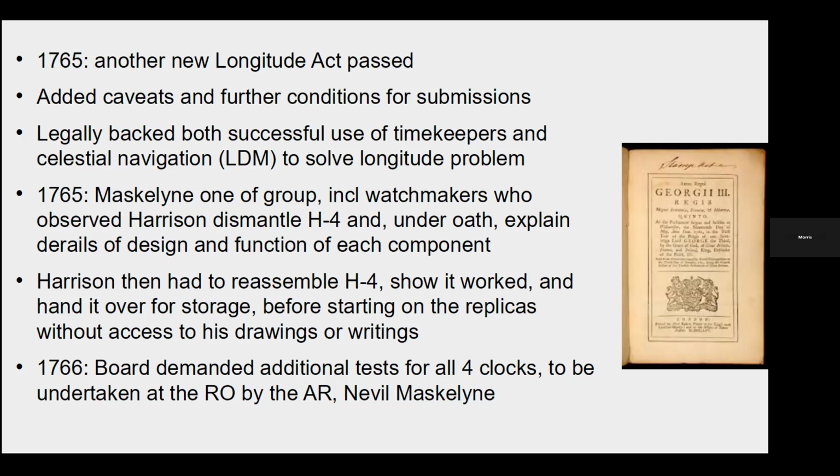And in 1766, a year later, the board demanded additional tests for all 4 clocks to be undertaken at the Royal Observatory by Neville Maskelyne.